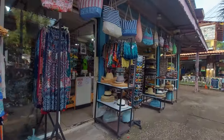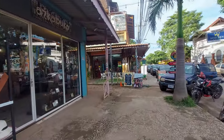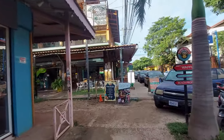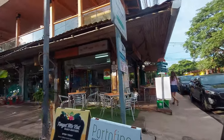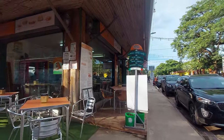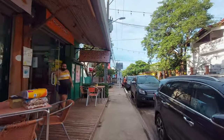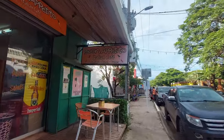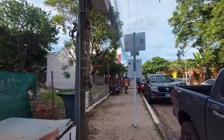Of course, you're always going to find shops with trinkets and tourist stuff. If that's what you're into, you will definitely find something like that no matter where you go. Italian cafe, fantastic.